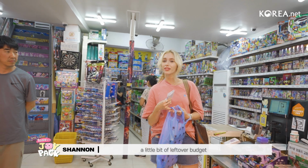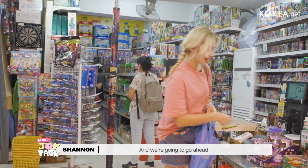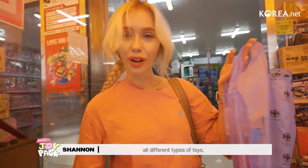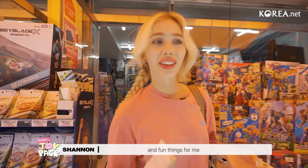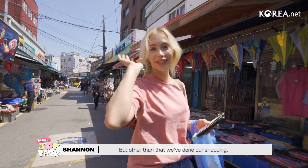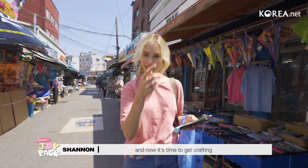I definitely have a little bit of leftover budget to grab some coffee, and we're gonna go ahead and head out to the cafe. So we're gonna go out back to the street where we can see all different types of toys, fun things for me to probably spend my $4 on later. But other than that, we've done our shopping and now it's time to get crafting.